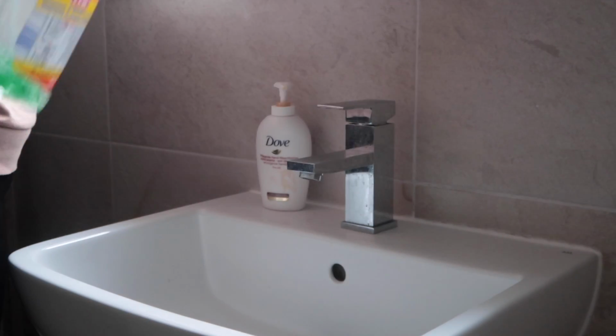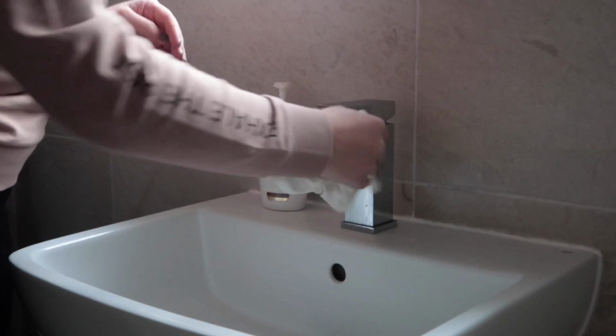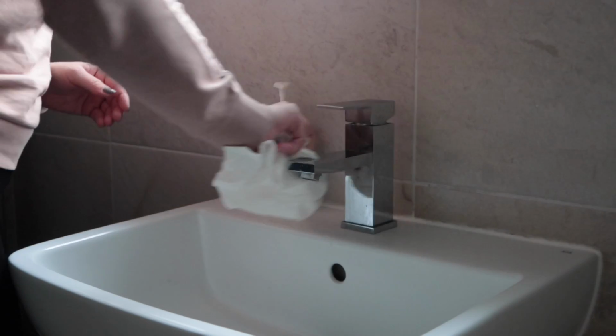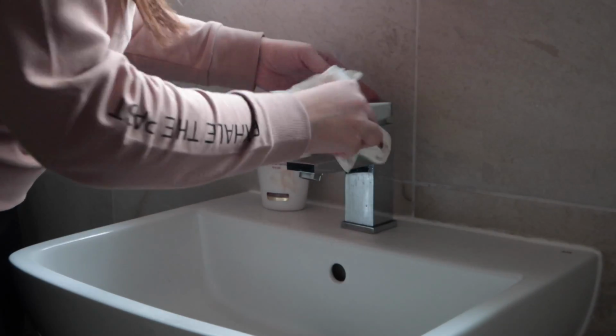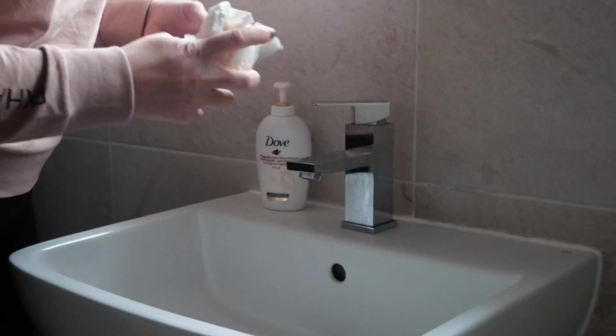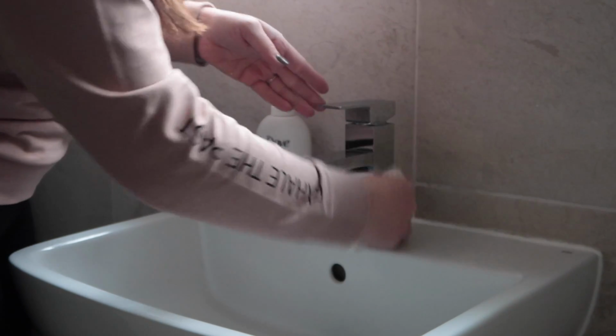And I give everything a general wipe down and a spray, especially my taps, because when the tap looks nice and shiny and there's no watermarks, then the whole place looks really clean and tidy. So I give that a really good clean, make sure there's nothing on it, no bits of toothpaste or anything, and just give it a quick wipe all over.